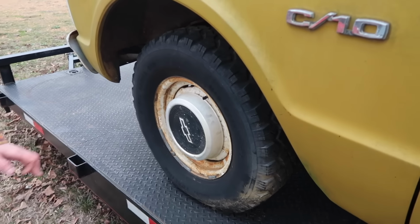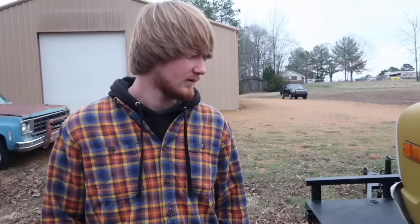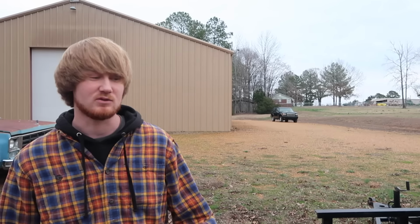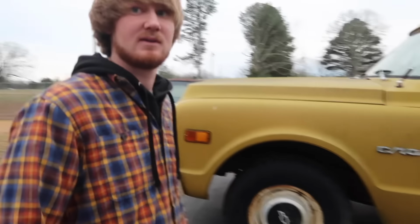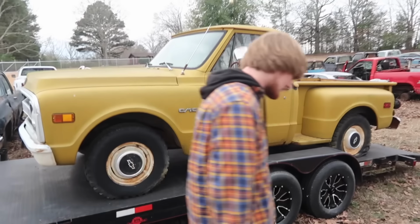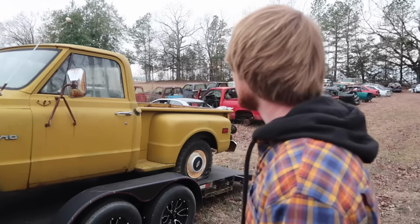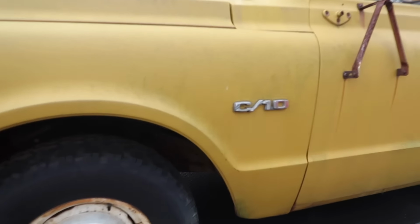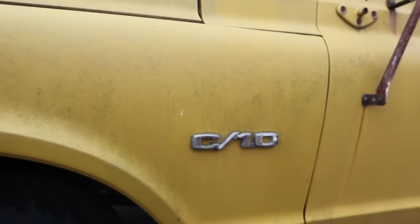But I want to do a 4-wheel disc on it, because I'm pretty sure this is drum all the way around, it being a 6-cylinder truck. So our plan is to leave it, looking at it, as original as you can. The only difference from looking at this truck when we get done is it's going to be a little bit lower looking at it from the outside. And again, these C10 badges, just the old plain Jane C10, still there.